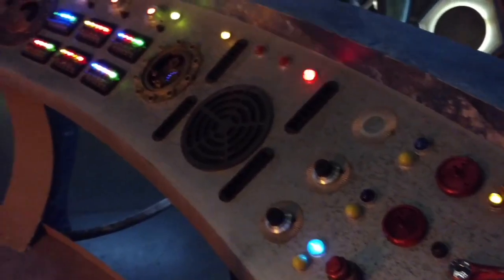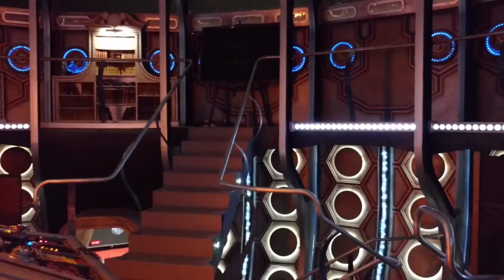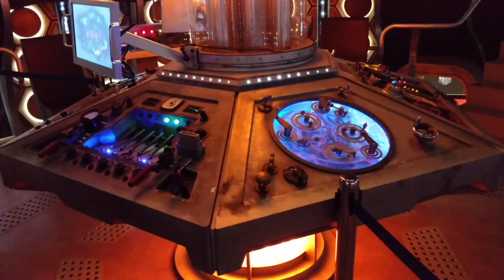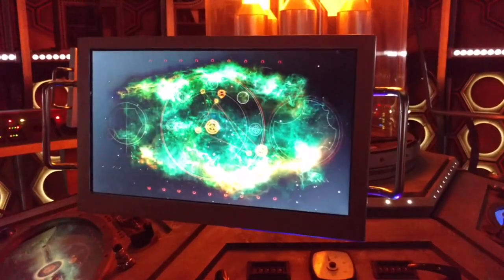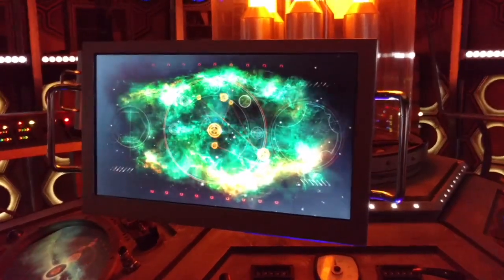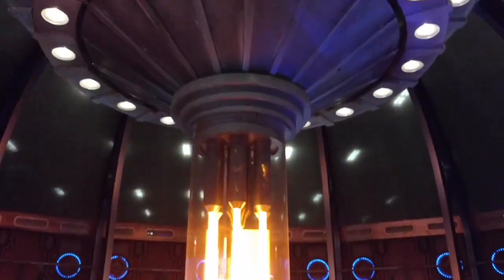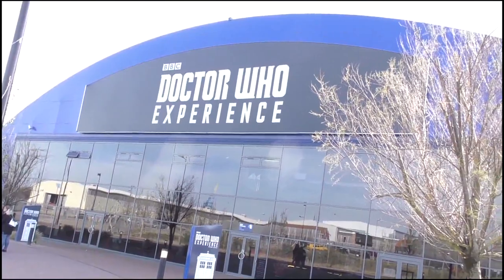Unfortunately, I wasn't able to take part in this, as filming for Series 10 was taking place while we were there. I've seen some videos of it online, and I'm extremely jealous of all those who got to see this beautiful set up close. And with that, we exited through the gift shop, and our experience came to an end.